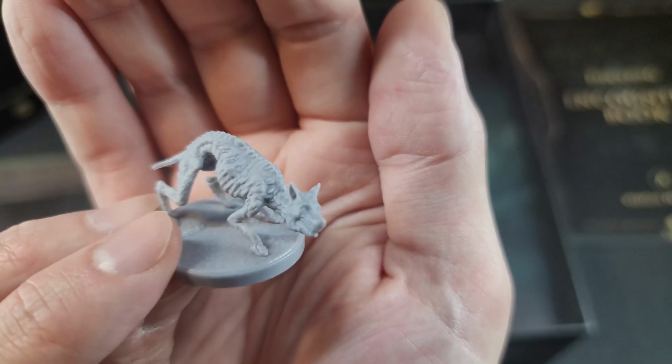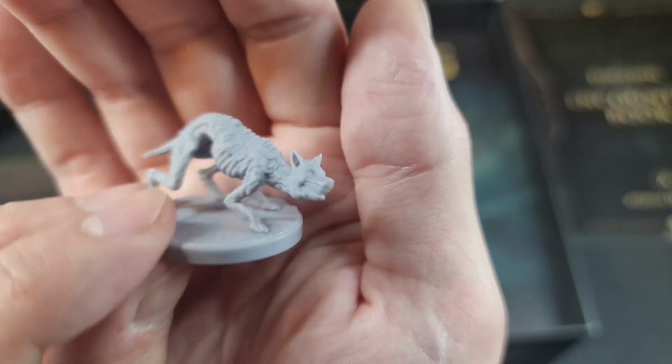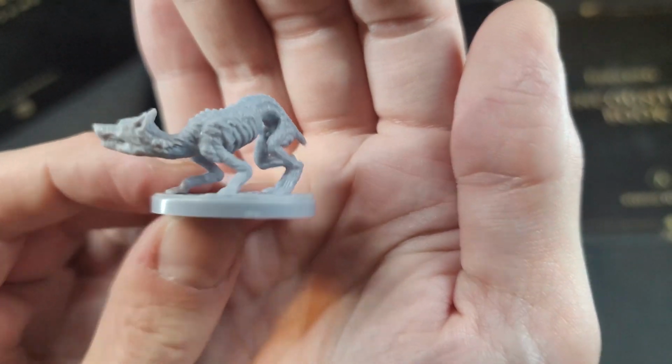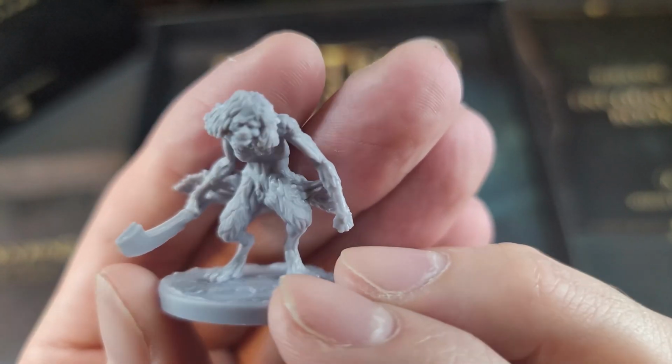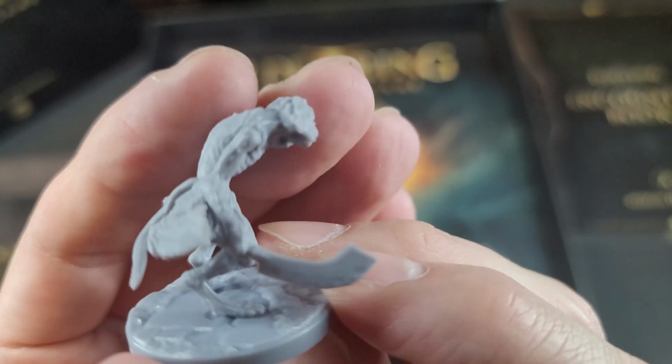I present to you the Rotten Stray. Dog enemies in these Souls-type games are always a nightmare until you understand their attack patterns, then they're all the same. I also present to you the Misbegotten. I think the detail on the miniatures is great.